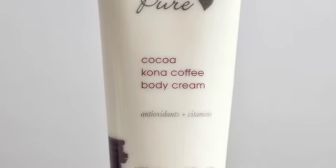Another brand, of which I had received a sample from the beautiful, the lovely Sincerely Sarai C., she sent me a sample, NYC Georgette. I've also heard her mention this in her videos. It's called 100% Pure, and they have some, I think they call it body butter. I'm not sure of the exact name. I'll put it here. And I tried many different ones. They had a vanilla one, a coconut one, a cocoa coffee one.